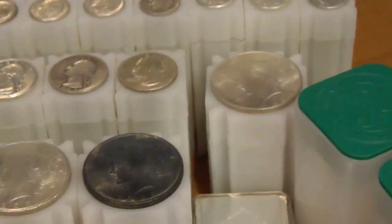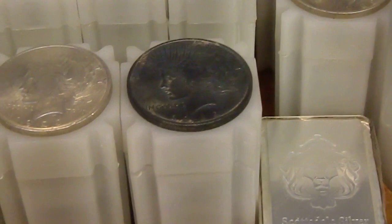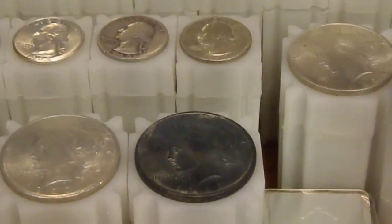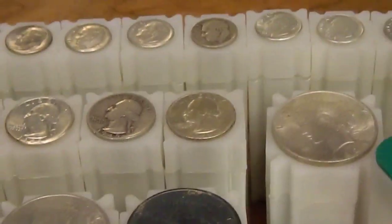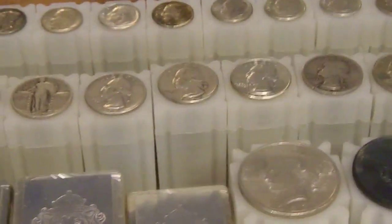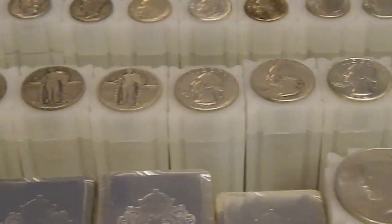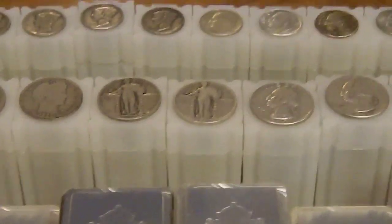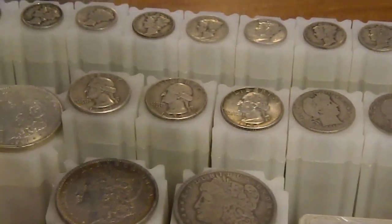these are my peace dollars. I have 3 tubes of those. That one is blue. I mean, it's electric blue. It just, camera and the lighting isn't doing it justice, but it's a blue. These are all tubes of quarters. All these tubes are the same size as a regular roll of coins. We got 2 tubes of Standing Liberties, and 2 tubes of Barbers, and then back to the Washingtons.